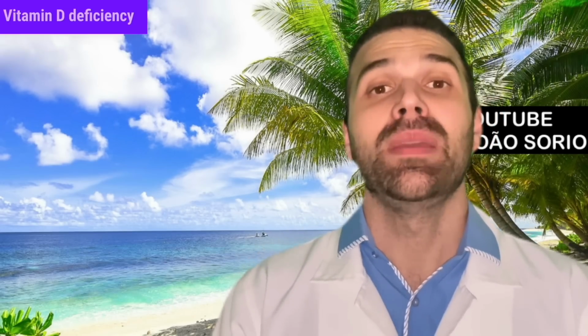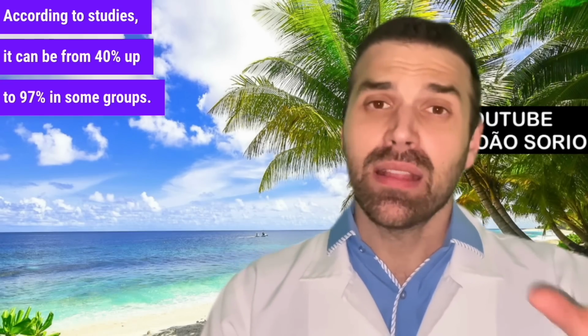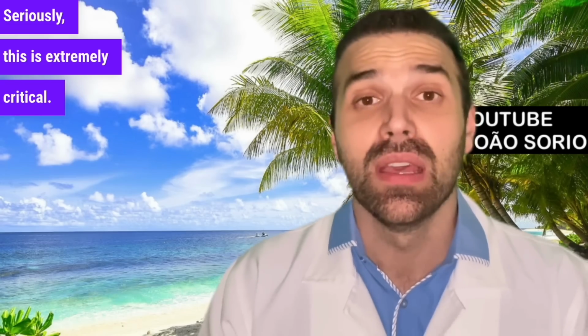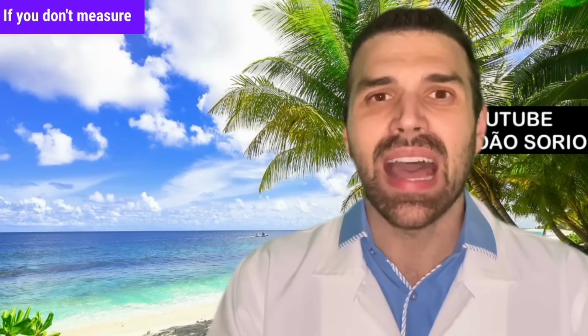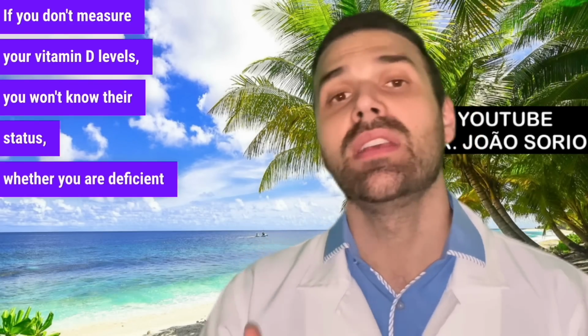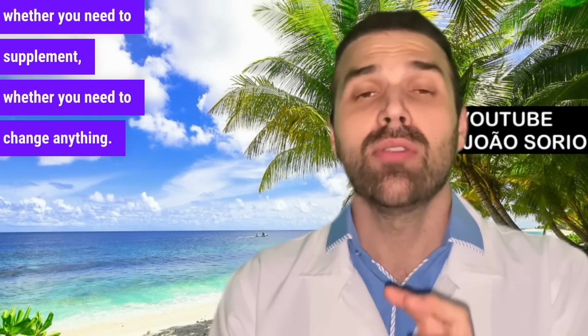And the number 1 danger is neglect. Vitamin D deficiency is incredibly frequent. According to studies, it can be from 40% up to 97% in some groups. Seriously, this is extremely critical. And the only way to know is through blood tests. If you don't measure your vitamin D levels, you won't know their status, whether you are deficient or not, whether you need to supplement, whether you need to change anything.